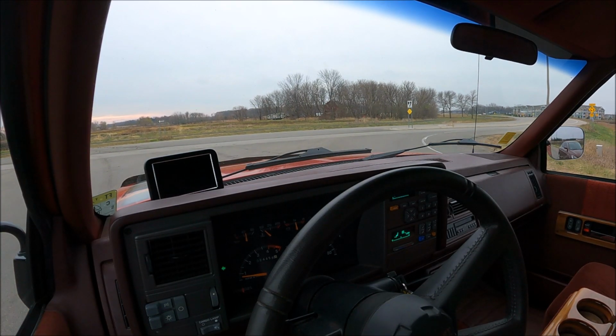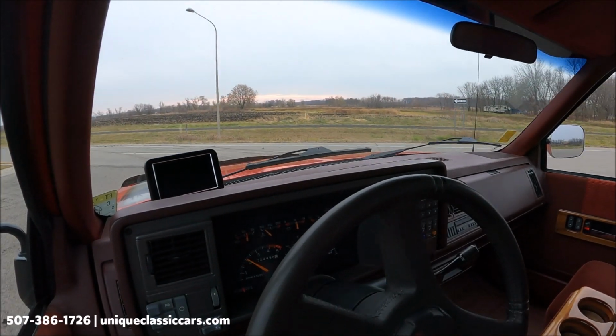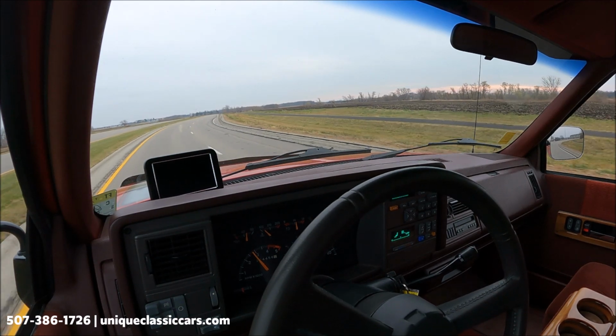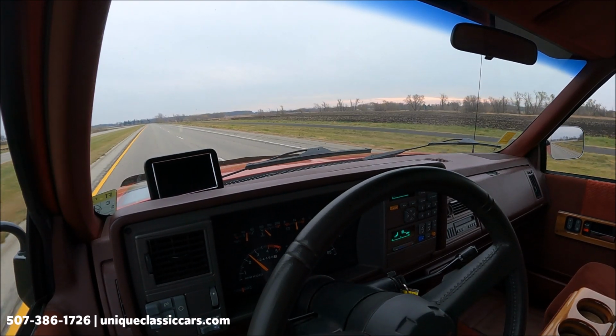Today we're driving a 1994 Chevrolet K1500 pickup truck. Beautiful red paint on this truck and graphics. Circa 1994. Very nice condition truck inside and out. The odometer showing some low miles.